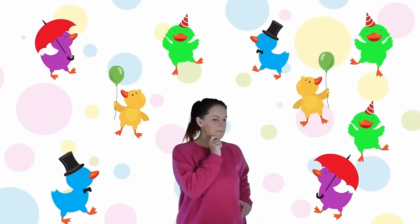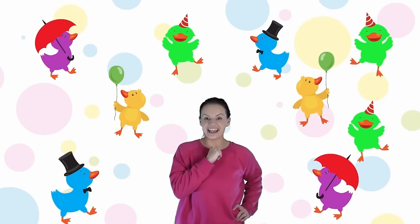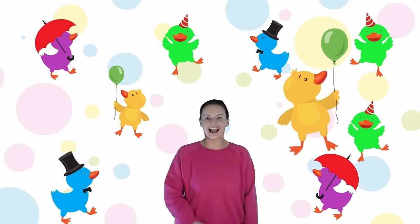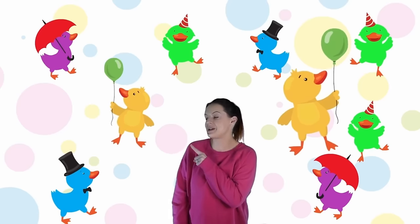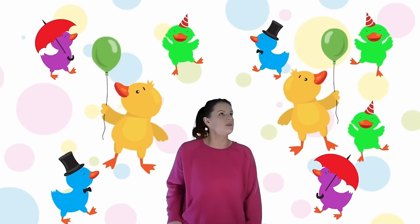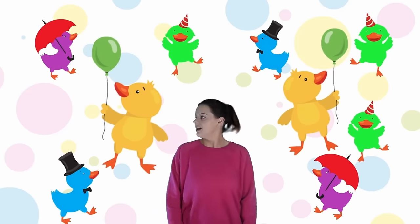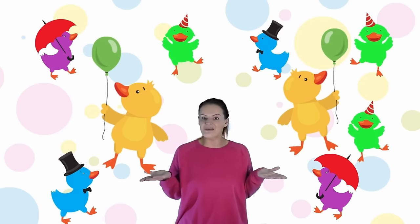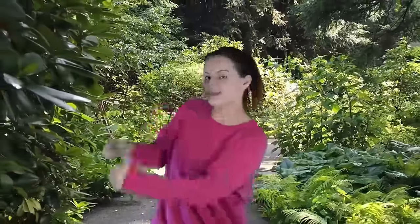Whoa! Look at all these colourful ducks! Will you help me find the ducks with the green balloons? Yeah? Can you nod your head to say yeah? Good job! Ready? One. Oh, there's another one. Two. Oh. Is there any more? No. There's two ducks with green balloons. Thank you for helping me. Good job.